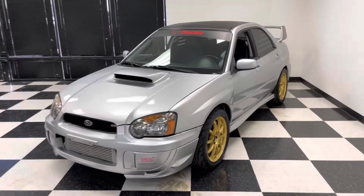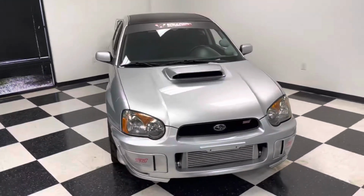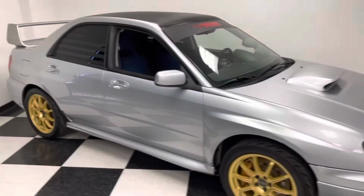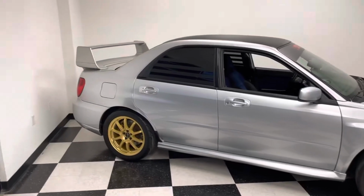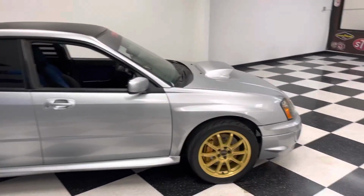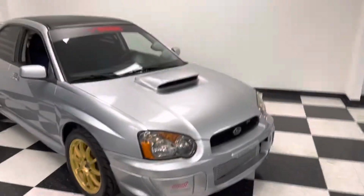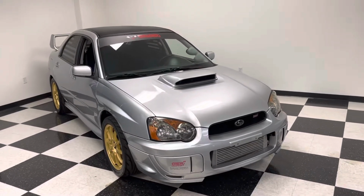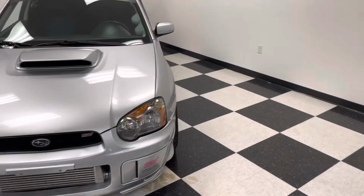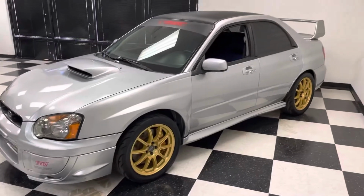All right, here is this 2004 Subaru Impreza WRX STI for sale here at AZ Auto Hunters. We actually had sold this car a few years back when it had around 42,000 miles. We had done a ton of work to it. It was all stock when we sold it. Going off my memory, I believe I bought this one out of Washington, and we redid the AC and just a bunch of stuff I can't remember, but it's a solid car.